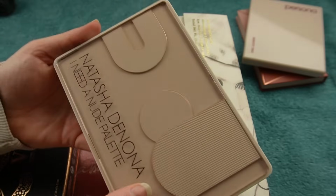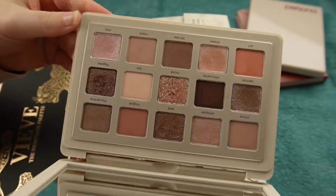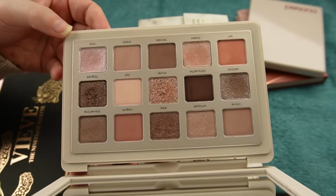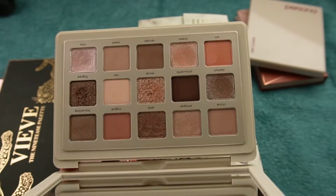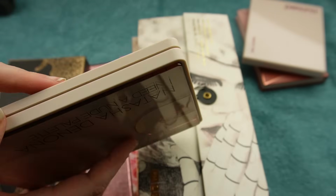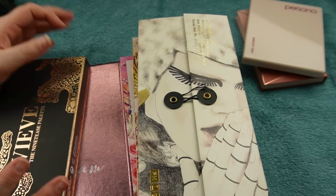Maybe not. I hadn't shown you this yet, the Natasha Denona I Need a Nude. This was lying on top of some of the palettes that I was just showing you before. In terms of a perfect neutral tone palette, this is definitely a contender. So keeping that for sure. And no need to reorganize it for sure.